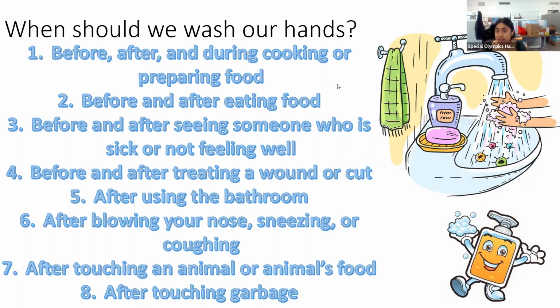not feeling well, right? Especially nowadays with COVID around, it's about to be flu season. Before we see somebody who's not feeling well, we want to wash our hands to make sure we don't bring any additional pathogenic bacteria to them. And after seeing someone who's not feeling well, we also want to wash our hands to make sure we don't take any of that pathogenic bacteria with us and might make us sick, right? So that's super important.